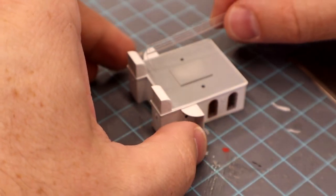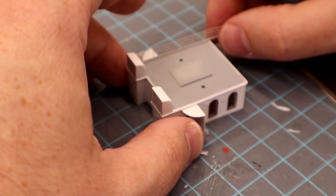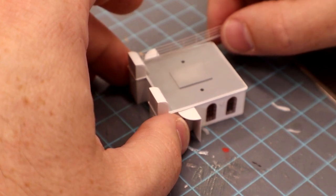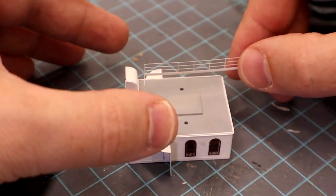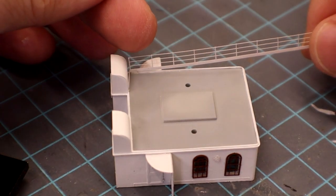Sorry about the air compressor. Been doing a little air brushing. And the piece is going to sit right in here, like so. Would have liked it if this post, my fingers out of the way so you guys could see. All right, so it sits like this.